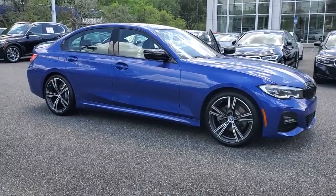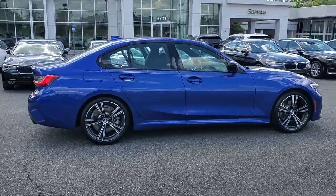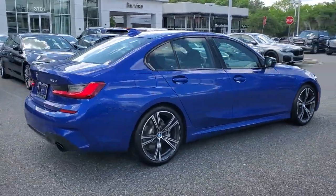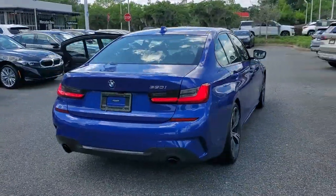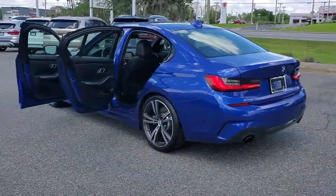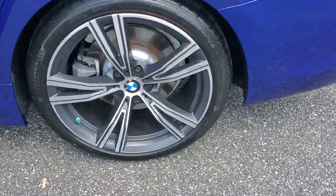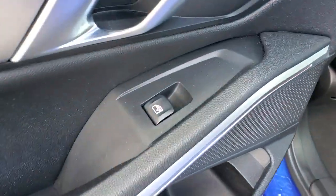Picture yourself in the 2021 BMW 325i. With less than 20,000 miles on the odometer, this vehicle provides excellent value. This vehicle delivers the style, comfort, and efficiency you need to meet the needs of today's lifestyle. Confidence comes standard when you're behind the wheel, prepared for the journey ahead.